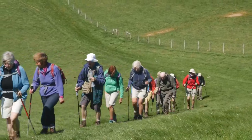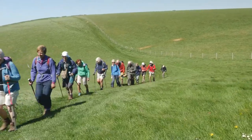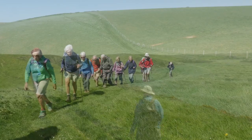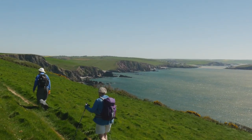Today, on this walk, is not a place to be if you've just had your hair done. The wind is so bad, in places, we have to literally hang on to some of our lighter ladies, who almost get blown over.